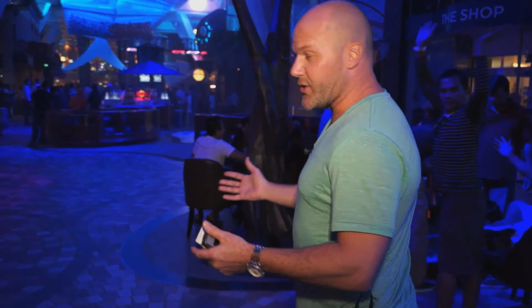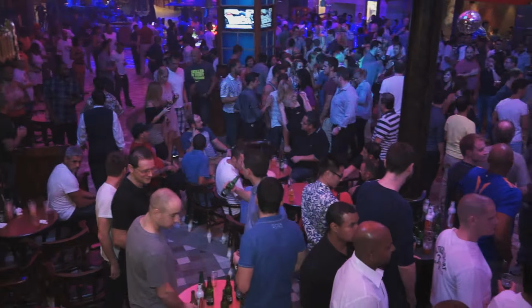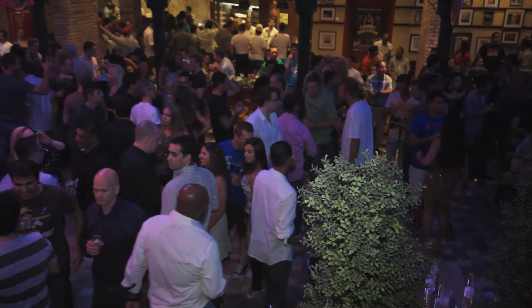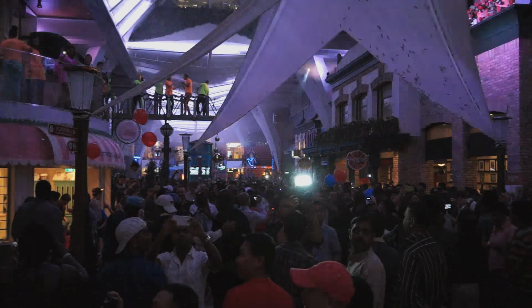Okay, so we're just walking into our big Thursday night sort of pinnacle crew party here. Believe it or not, of all places on this ship, the Royal Promenade. An amazing party. We have a balloon drop, we've got live music, we've got DJs, some cool new surprises for the crew. The crew's really enjoying it, and it's a really unique experience. I can't even explain it.